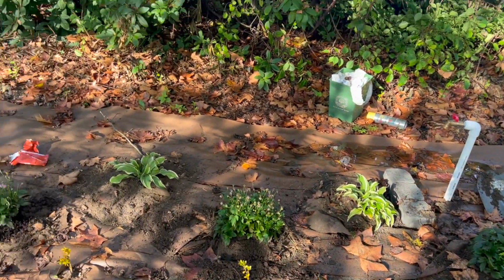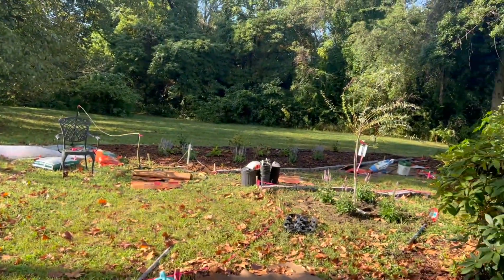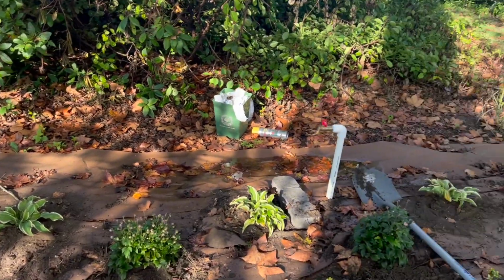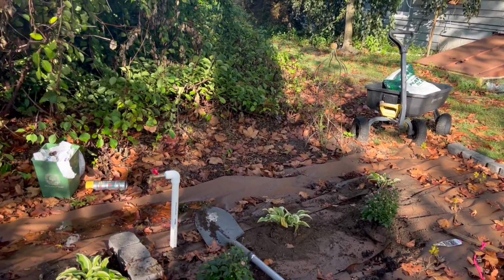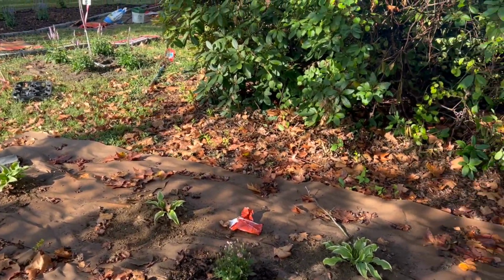So once again, I need more contractor paper. I'm also going to get some more cardboard and rip it around and put it around the plants. And then I'll mulch on top of it, and that'll be fine. If I plant something in here, like tulips or something, that's going to be later on in the season after everything has gotten cold.